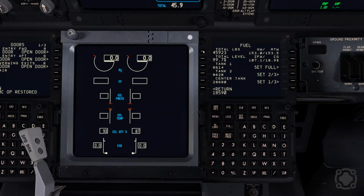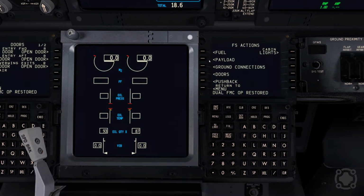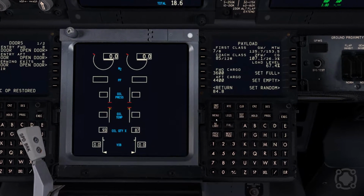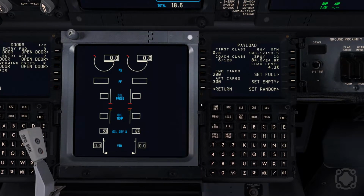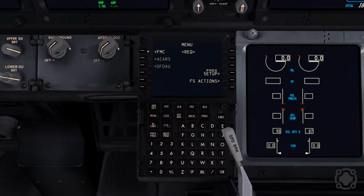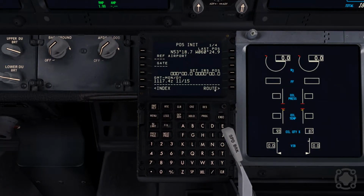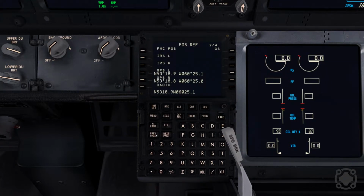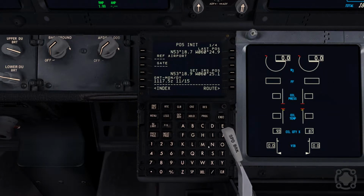So fuel, we are taking 18,590 pounds, which will result in about 4 hours and 43 minutes of total flight time on this fuel. And our payload is still a very light 84.8 thousand pounds as our zero fuel weight. So that goes there. Put this back on our doors page, coming over to the left-hand side. And let's get in the FMC. First up, position initialization. We'll take the left-hand GPS point. Goes in there. Our reference airport is CYYR.